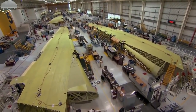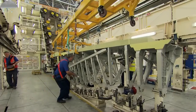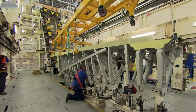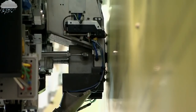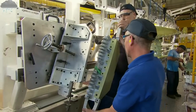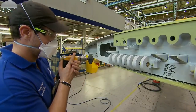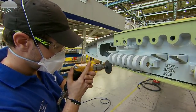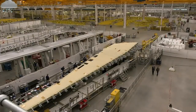Broughton is famous for building wings. The wings of an aeroplane are critical to how the plane flies, its handling and its fuel efficiency. And this year they're celebrating 75 years since production first began on this site. Today they're supplying some of the most popular airlines in the world, and that keeps around 6,000 Welsh workers busy. And I get to join them.